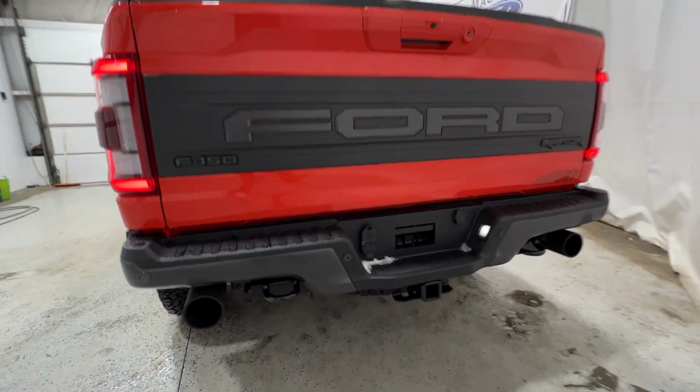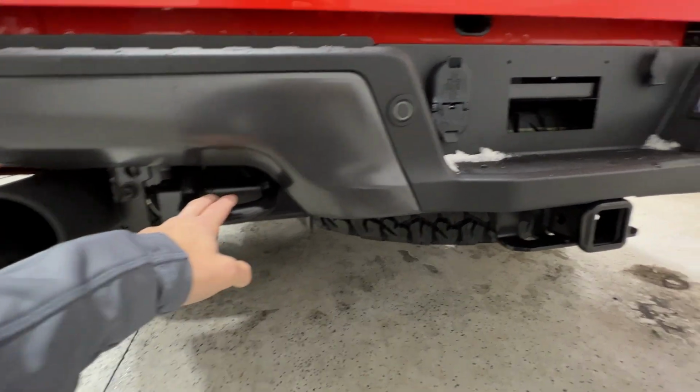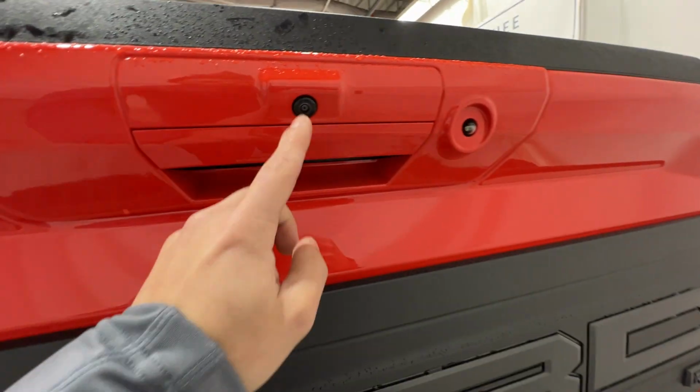We do have a massive dual exhaust back here, which is also a valved system, so there's actually different loudness settings you can choose. We have 2 recovery hooks back here, and also a Class 4 hitch, which does include the 4 and 7 pin connectors. We also have the rear view camera.